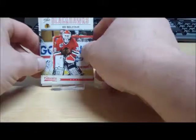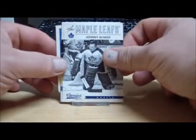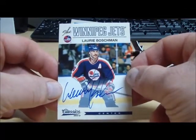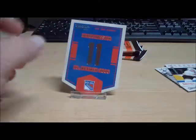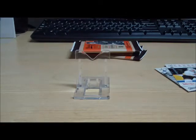Next pack. Boy, I hope we snag a 101 in this case. I'd hate to have that one random box that I bought have such a huge hit in it, and not have something huge in a whole case. For the Winnipeg Jets, Laurie Boschman. Laurie Boschman for Hot Rod. And for the Rangers, Mark the Moose Messier, retired numbers, V112.